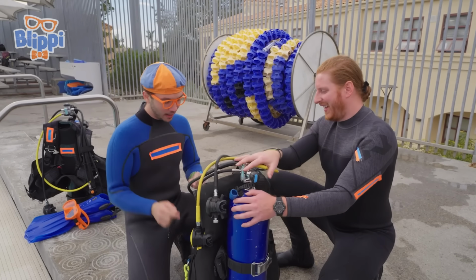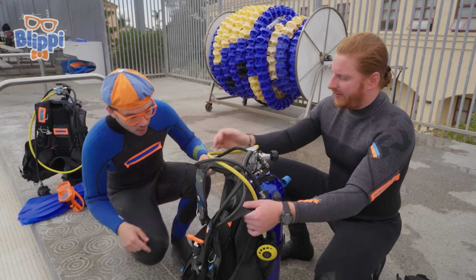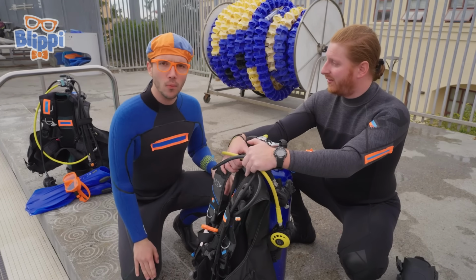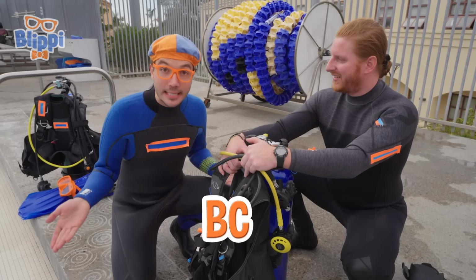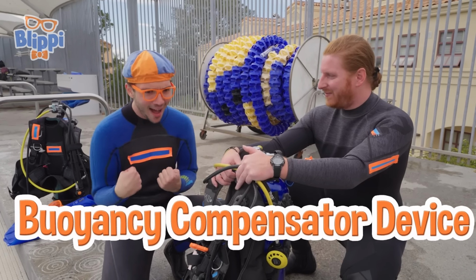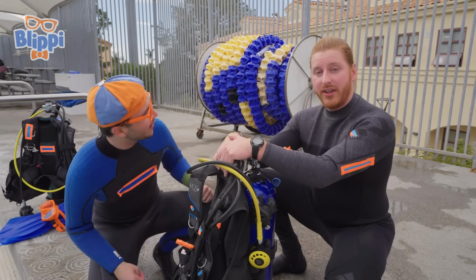Whoa. And what's this? This big jacket piece is what we call a BCD, a buoyancy compensator device. Whoa. A B, C, D, buoyancy compensator device? Whoa. So this helps us with our positioning in the water.